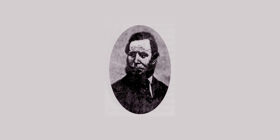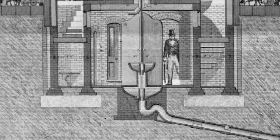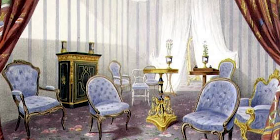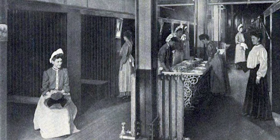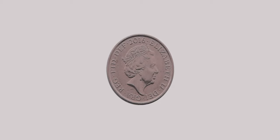At the exhibition, George Jennings, a Brighton plumber, was the one who installed the so-called monkey closets in the retiring rooms of the Crystal Palace. These public toilets caused great excitement, as they were the first public toilets anyone had ever seen. For spending a penny, they received a clean seat, a towel, a comb, and a shoeshine. That's where the euphemism, to spend a penny, comes from.